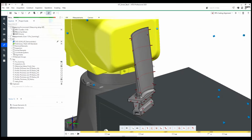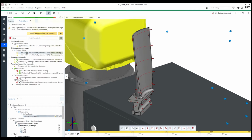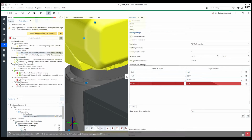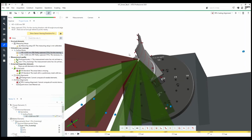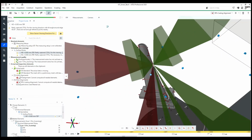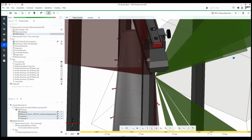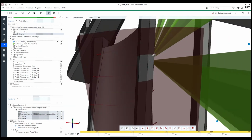So let's see how well we've captured these features. We can see our status bar at the top, and we've got a few errors on our surface points here. Using the teach settings, we can visualize where the data is going to be captured at these points. Here we can see we get good quality data from the right hand side of this point, but we've got an error coming in from the left hand side. Let's bring our fixture back up, and we see that this position is actually blocked by the fixture, and we can't see that trailing edge from these angles.